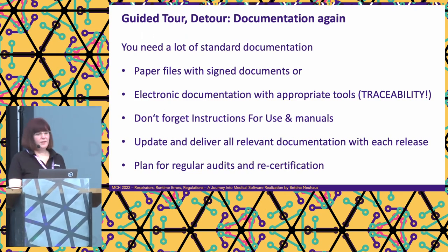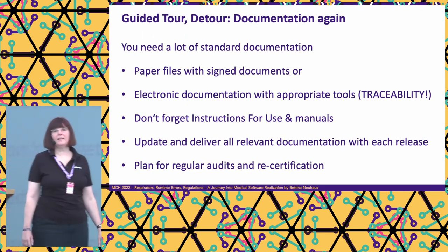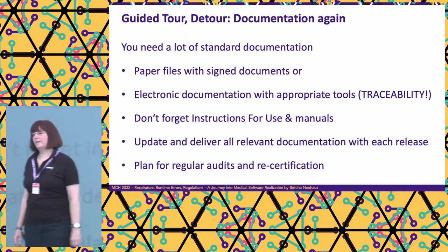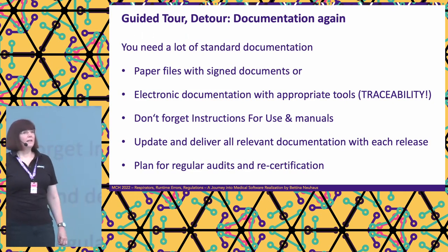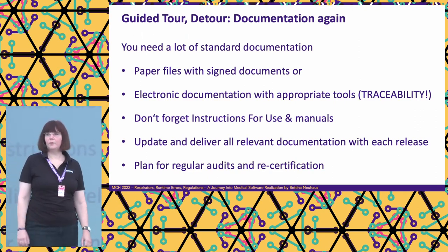Yeah, you need to be audited on a regular basis. Again, that depends on the class of your product. If it's a class one product, then you have an audit from time to time. And if it's a class three product, you have to get re-audited every year. If you deal with ISO 9001 certificates and audits, you will know how this works because it's quite similar.